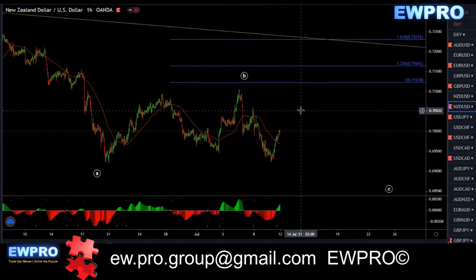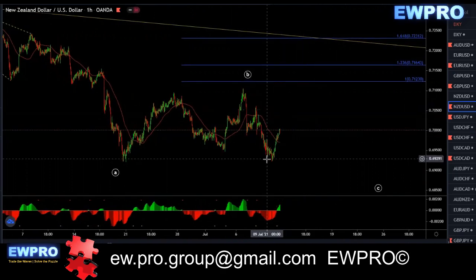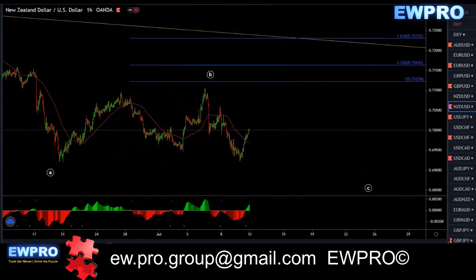So there's not much. At this stage, there's no sell setup on it. There's no buy setup either. If you were looking for a buy setup, you'd be looking for a bullish flag here, and you'd just be scalping. More than likely this will be an A, B, C as a flat to go and break that low.